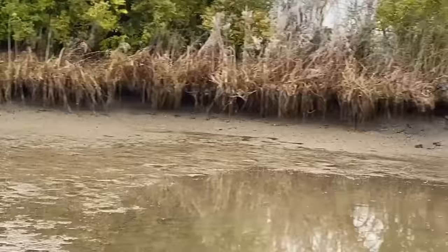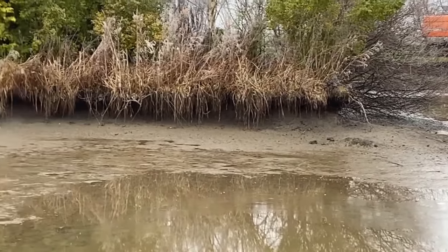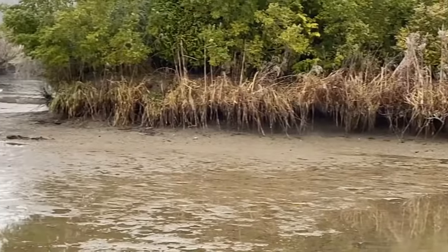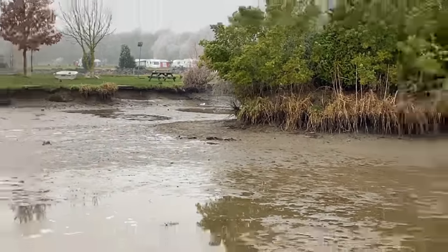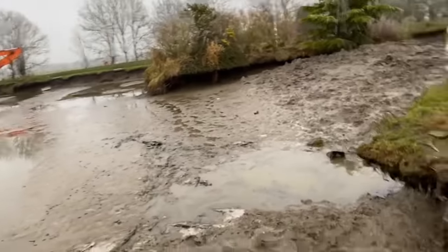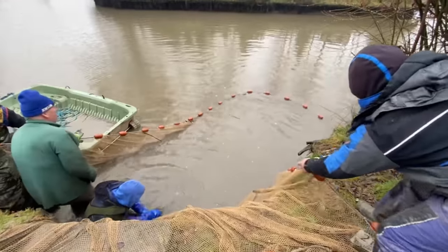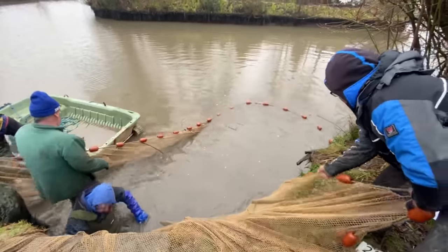Look at how undercut that is. You can see why these are flyers, can't you? Fish just sit under there, cast as tight as you can, and you just catch loads of fish that live under there. The eagle-eyed will see Adam's wader mark there, as he tried to rescue an eel and failed. It's come up against the bank, it's already dug in.